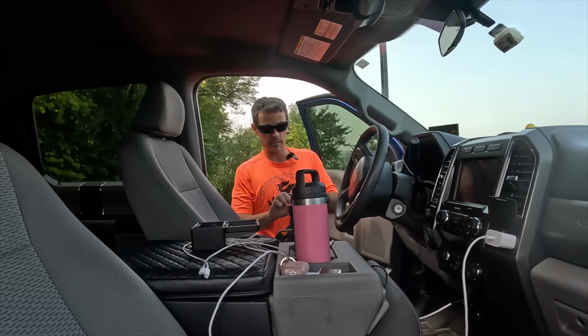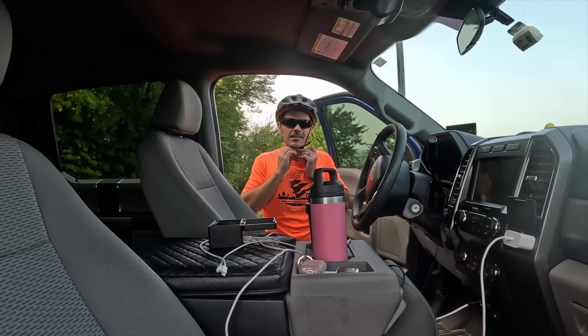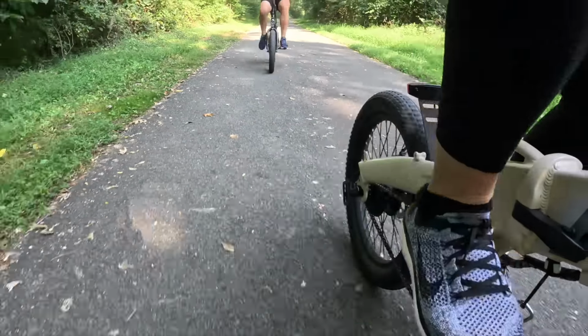Now, I did do one the other day that said it was moderate, and I didn't take a camera, but I should have, because it was an absolute disaster for me. But I think this one will be nice. It looks pretty, the weather's great. Let's go biking.